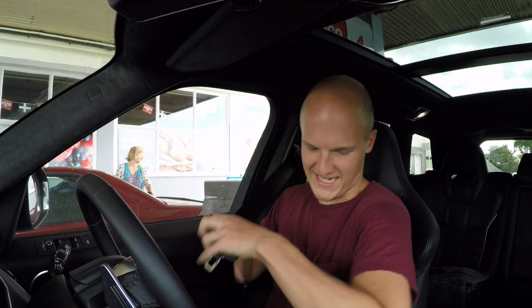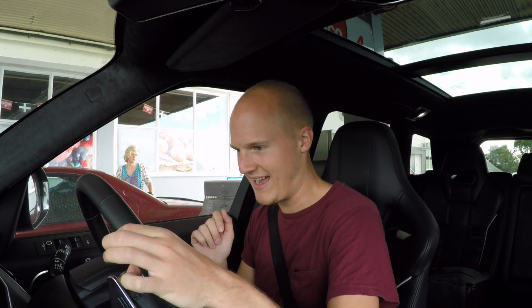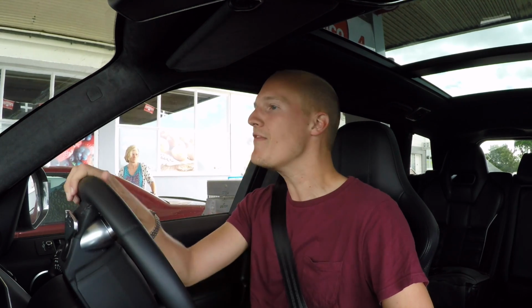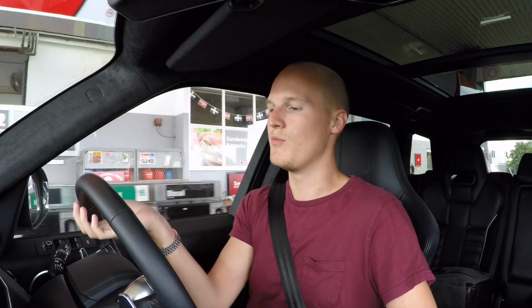Right, £96 to fill up. So not cheap, and the range, let's see what the range is saying. 19 miles, that can't be right. Maybe I need to start driving a bit, because if it was 19 miles per £95, I'd be pretty furious. But I'm not sure you can really expect a car like this to be economic.